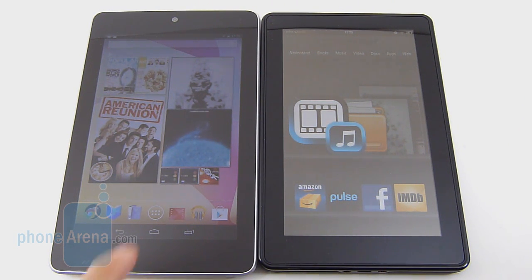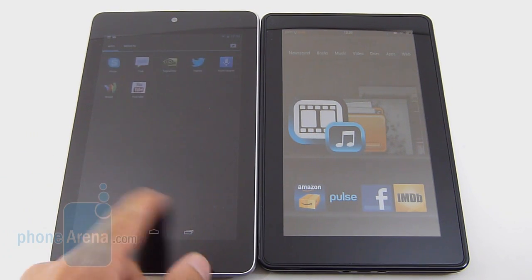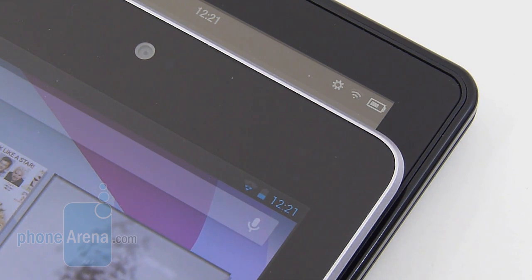Even more reason why the Google Nexus 7 has more functionality out of the box versus the Amazon Kindle Fire. You do get apps such as YouTube and Google Maps, so you do get turn-by-turn directions offered with the Google Nexus 7. That's not something that's available with the Amazon Kindle Fire. When it comes to Wi-Fi connectivity, we didn't have any issues as far as major fluctuations or even dropped connections during our time testing out both tablets.